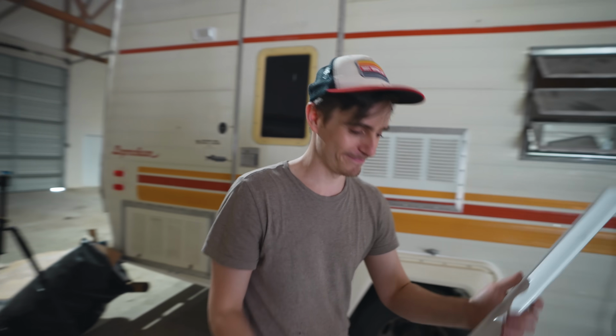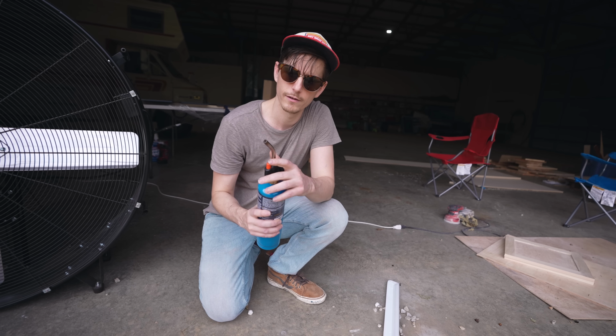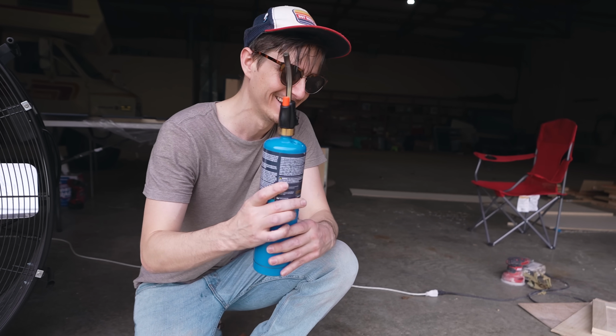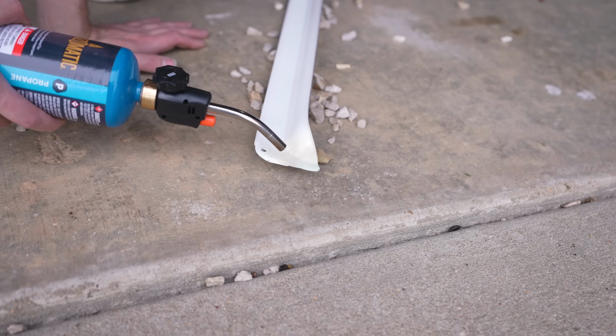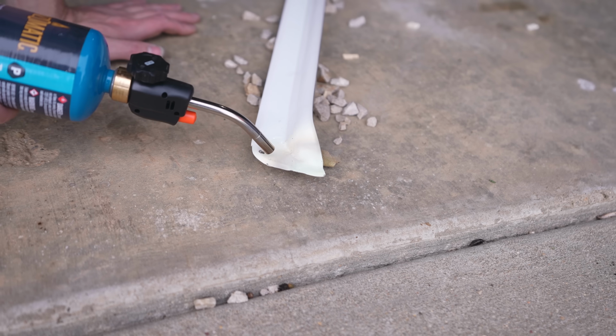Let's go do a little demo. So here's what you do. You get yourself a handy propane torch, turn it on. Oh yeah, and you burn it off, baby. Believe it or not, this works. If you watch it, it gets to this point, see where it turns that stark white right there, or kind of yellow white? That's when it's good to go.